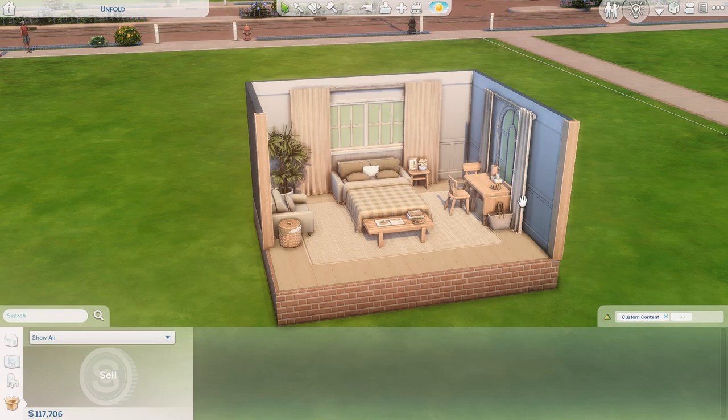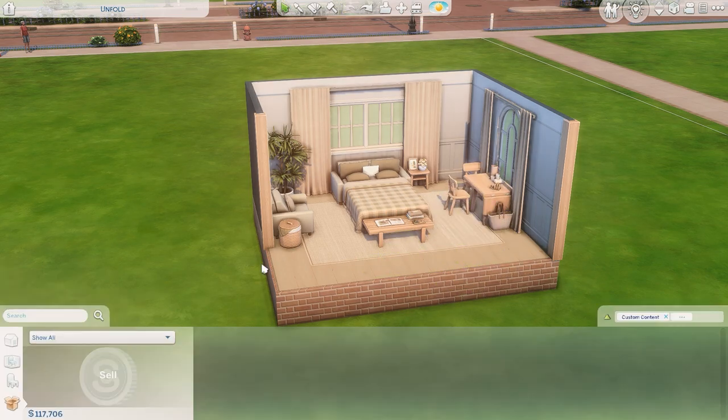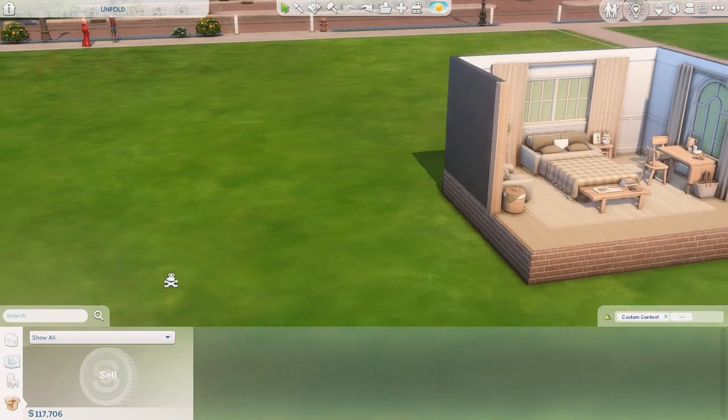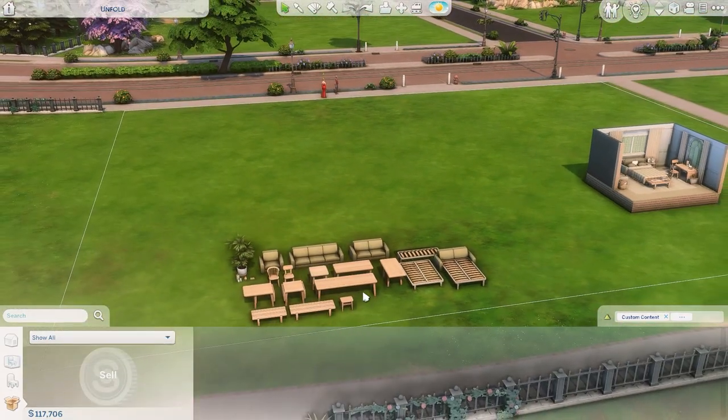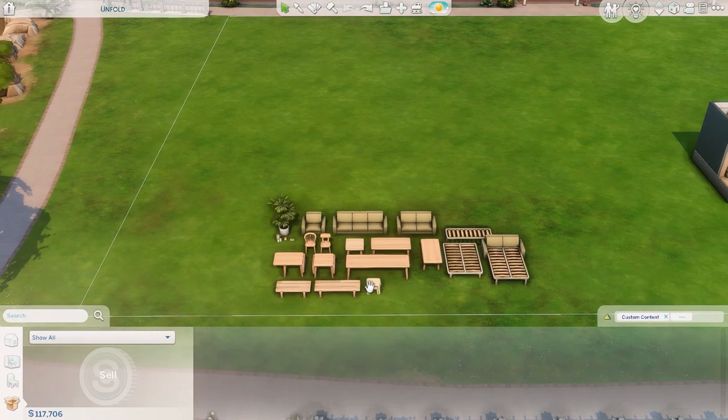And also the set is just fantastic for tiny homes and apartments because there is this storytelling aspect of having smaller furniture like these foldable tables that you can also use as desks. I use them a lot for kids' rooms as desks. So let me just show you. This is everything that comes with it. As you can see, it's not a very big set.